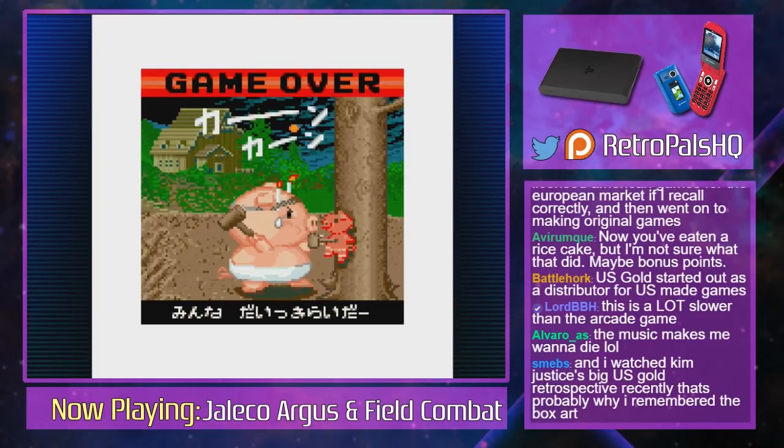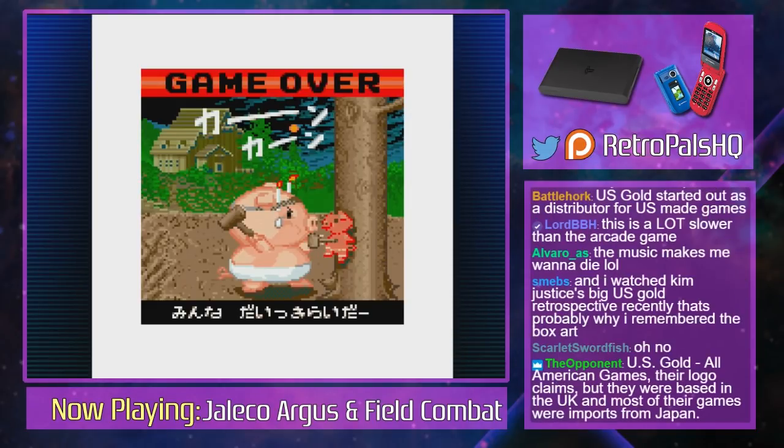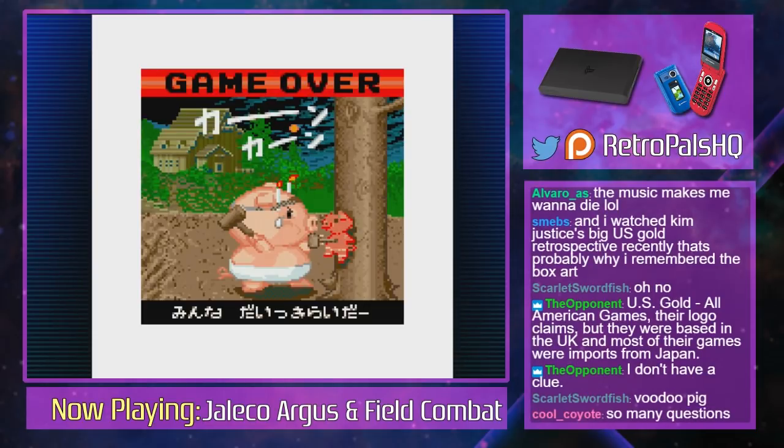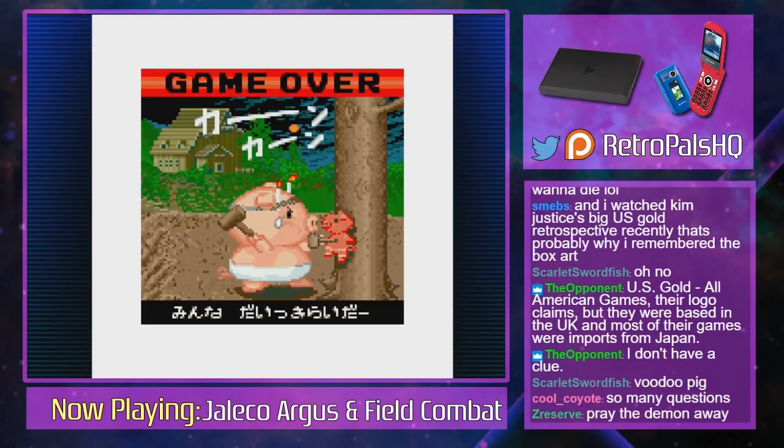This pig attached some candles to his head, stripped naked, and is hammering an effigy to a tree while screaming, "I hate everyone." I like that. I understand the religious No symbol. The bottom says Mina na Daikidai da. Oh, it's Daikidai. So it's like I fucking hate everybody.